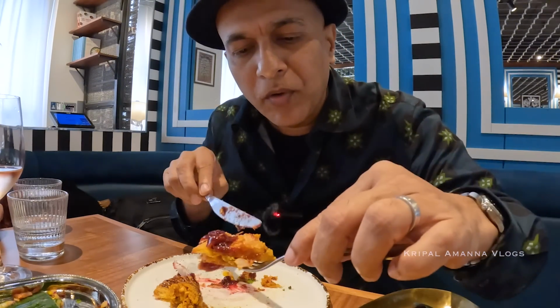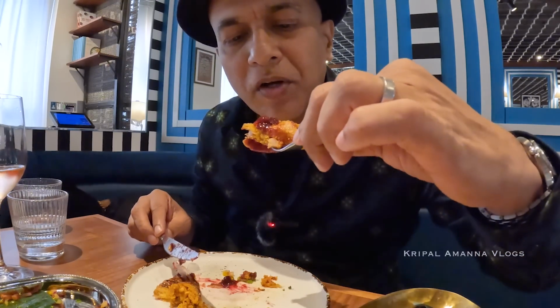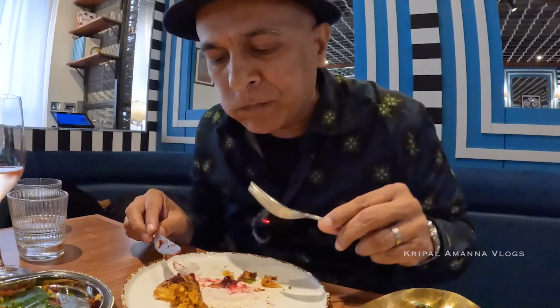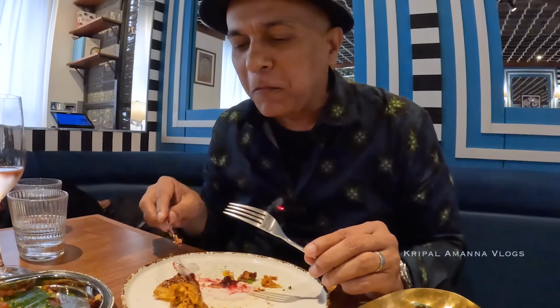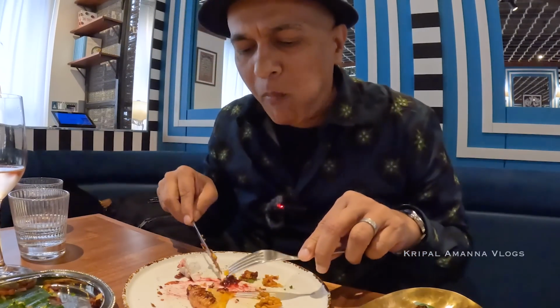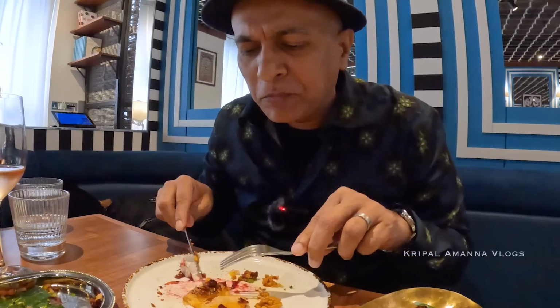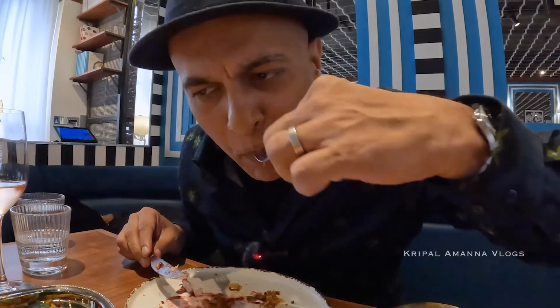Just get a bite of it all with the puff pastry, the chicken tikka within, and also the berry chutney. The chicken tikka is spiced rather subtly. What I love is the delicate crunch of that puff pastry. The chutney has a bit of sour sweetness to it. I think somewhere I can taste a bit of the zira, the cumin. I think also some kalonji, the onion seeds.